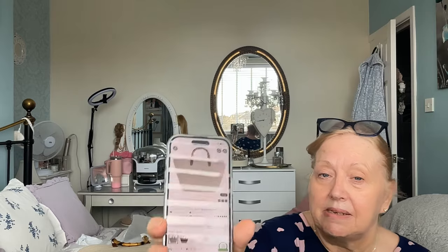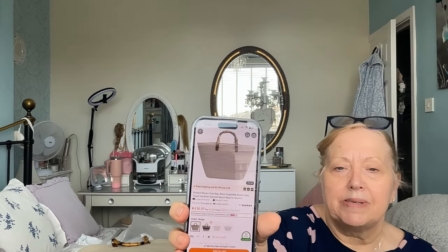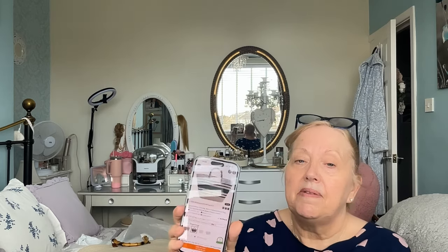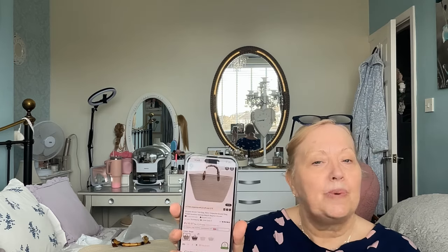Right, I have to find it now because it's in a totally different order. So this is now $16.97. I think that is what I paid as well, $16.97. But it is a really nice bag. Well, the basket's really nicely made, I have to say, and I don't begrudge that. You could get it in that colourway if you wanted to, which I really like. There are some others, but they're out of stock now. But I thought that one will go with anything, right?